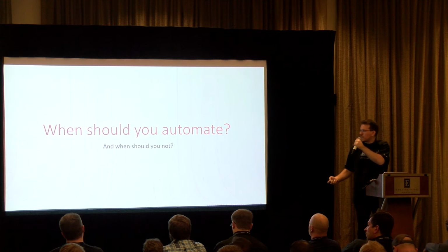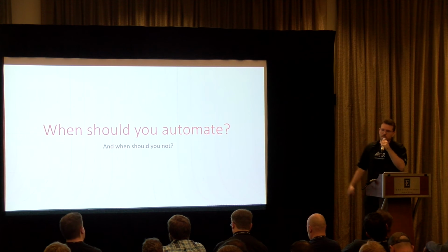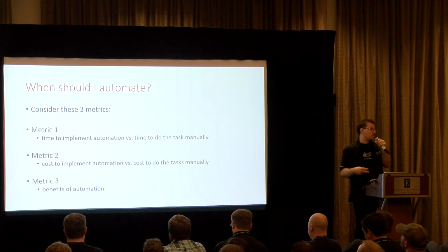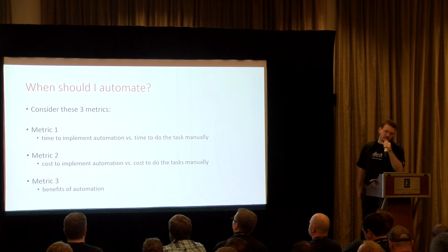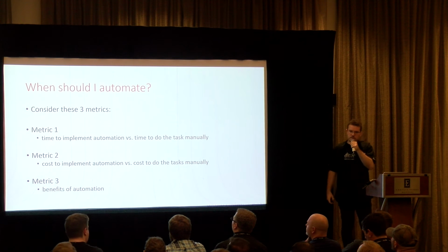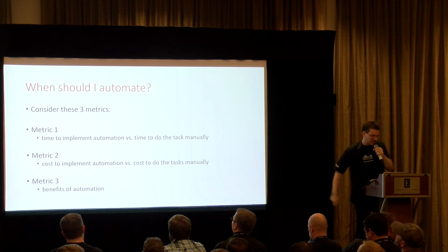When should you automate and when should you not? When is it worth it for you to actually even consider getting into all of this automation stuff? I would myself consider 3 base metrics for when to consider an automation system. Metric 1, time to implement automation versus time to do the task manually. Metric 2, cost to implement automation versus cost to do the task manually. And time equals money, but actually these 2 metrics are separate. We will get to why in a little bit.